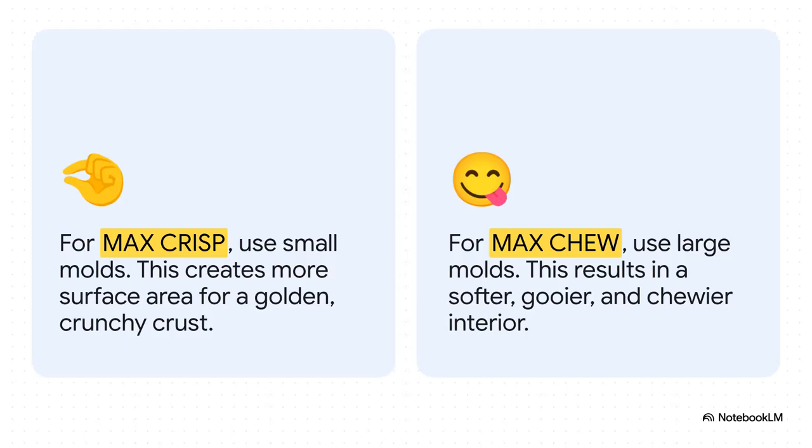So this is where you get to be the boss of your dessert. You want maximum crunch? Go with smaller molds, like a mini muffin tin. You get way more surface area, which means more of that golden, crispy crust. Simple as that. But if you're all about that soft, chewy center, use a larger mold. You'll get a thinner crust and a much more substantial, gooey interior. It's how you can literally engineer your perfect bite.